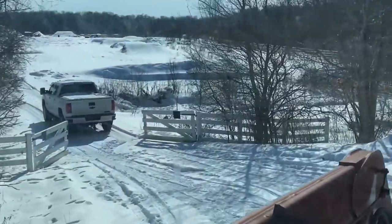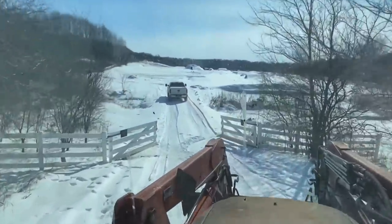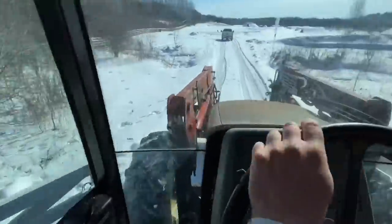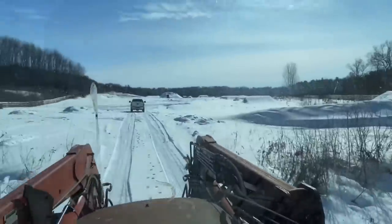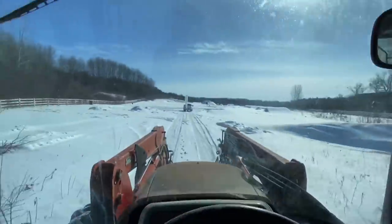Gorgeous out today. Now, Jay, you can open the gate a little further. I can squeeze. Yeah, just a sea here on each side. Look at that. Isn't that just so beautiful? Crisp day. Let's grab some gears here.